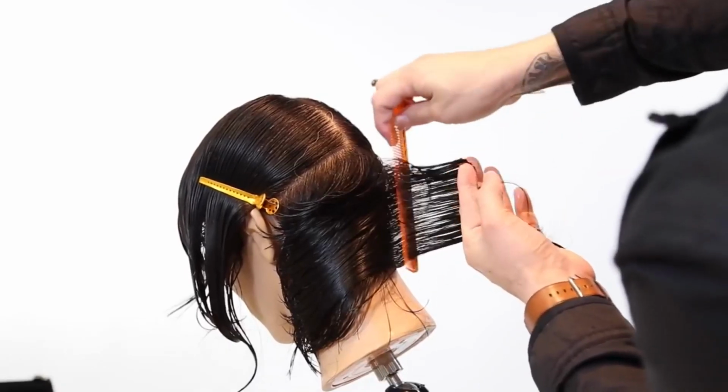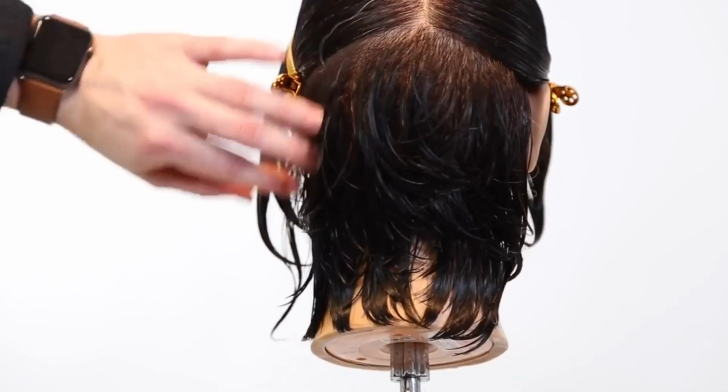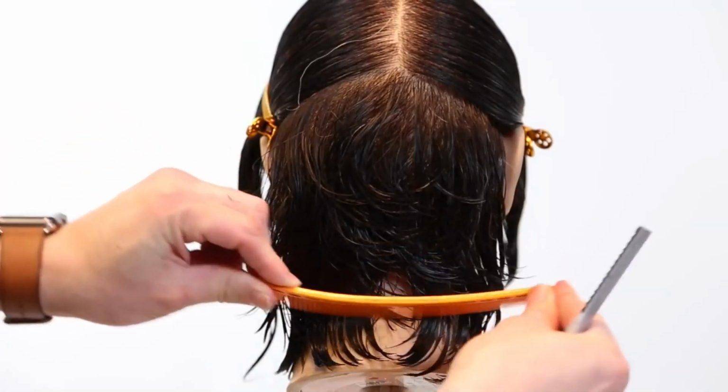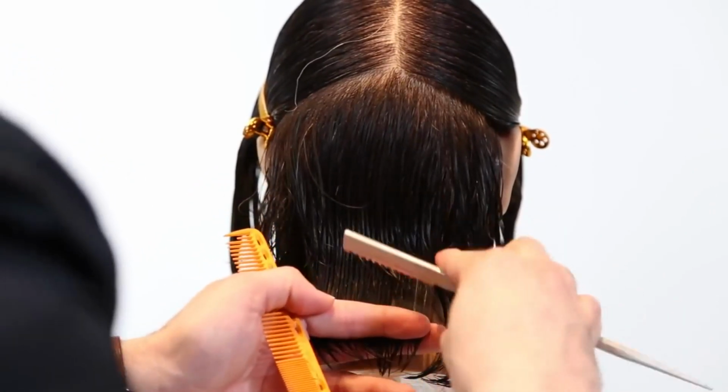Okay, so now we're working our way back. Last section here, and now we've finalized the back. You can see those square layers working their way across the head. Now I'm going to go in and use a chopstick razor to just soften the edge on this cut.